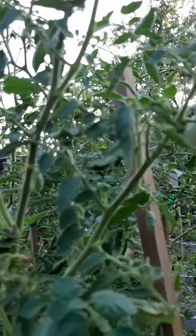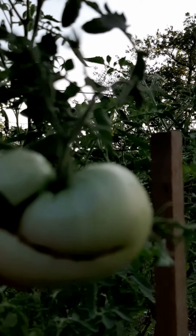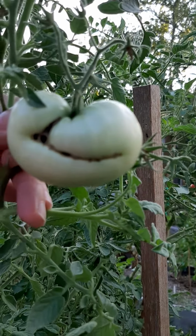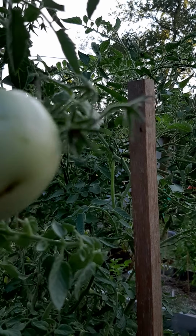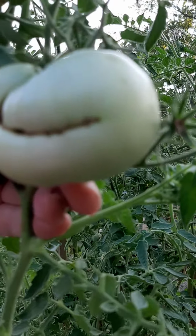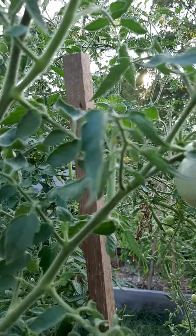I mean, this one's kind of interesting. And I did this on purpose, let it grow on purpose. This is called catfacing. And it's what happens when two flowers fuse into one, and it creates this big monster tomato. And that's called catfacing.